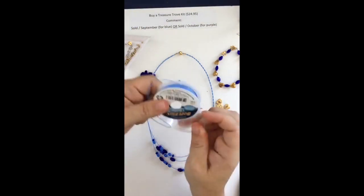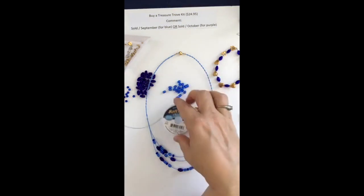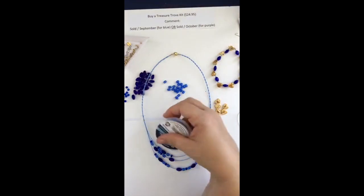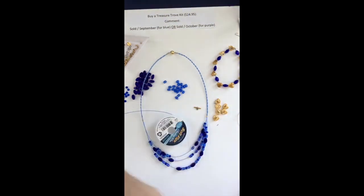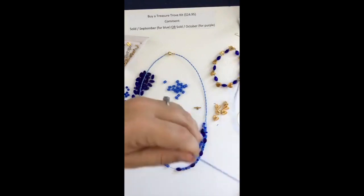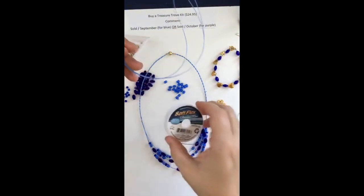I'm just gonna pull my whole spool off here because I know I'm gonna use most of this wire. This is a 10-foot spool of Softlex beading wire. It also comes in 30-foot spools and 100-foot spools. There's longer lengths, but this is the perfect size for a kit where you're just making a couple of items like this. There we go. We're almost there. All right, so I've got my three long strands, 22-inch strands of beading wire.